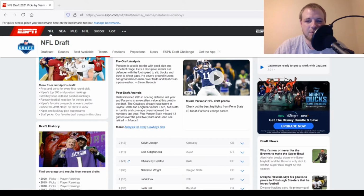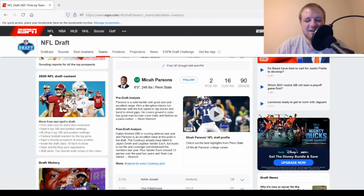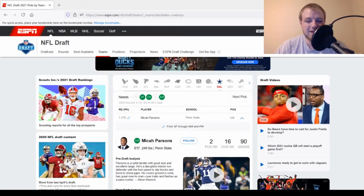Overall, I did give the Cowboys a C. Really hit or miss draft for them. A lot of guys on the defensive side, but quite a few reaches as well, and then double dipping on some positions. Could be good, could be bad. We'll just have to find out. This is a draft, we could look back in a couple of years and it could end up being really good, or we could look back in a couple of years and it just looked really bad as well. So was definitely an interesting draft for the Cowboys overall.